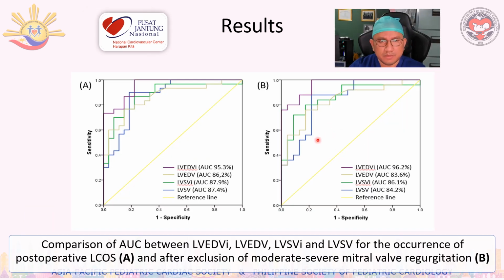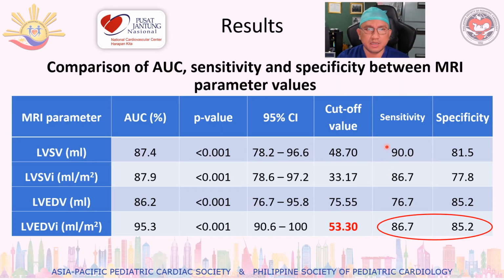And from this area under the curve, it showed that left ventricular end-diastolic volume index is superior to the other parameters. In this panel B, we exclude the population with moderate to severe mitral regurgitation. Still, the left ventricular end-diastolic volume index is significant, still high. Here we see that the sensitivity and specificity for the left ventricular end-diastolic volume index is higher than the other parameters. And we found that the cutoff value is 53.3 milliliter per meter square.